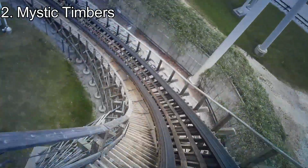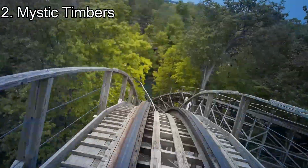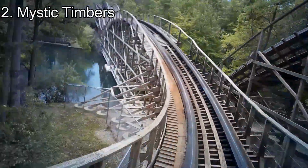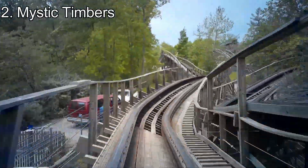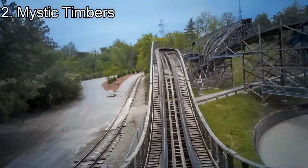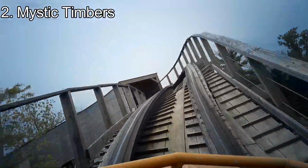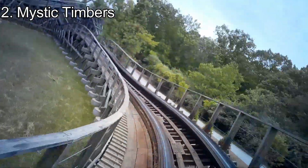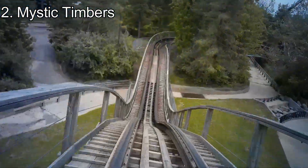Number 2, Mystic Timbers. This used to be my number 1 ride in the park, but after tons of rides at Coaster Stock this year, my list has changed. Mystic Timbers is still a world-class wooden coaster. It has some of the wildest transitions through the woods ever, and the drops are super sudden and whippy. The wooden rumble also adds to the crazy experience, but compared to the number 1, it has a lot weaker airtime. However, Mystic Timbers places just one spot below the number 1 pick in my overall coaster rankings. That shows you how close this is. If you want a more intense ride experience, definitely choose Mystic Timbers.